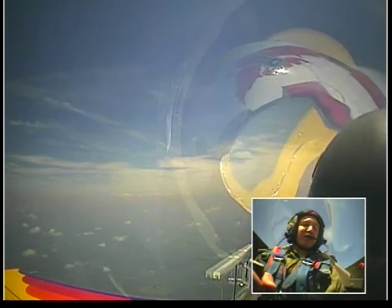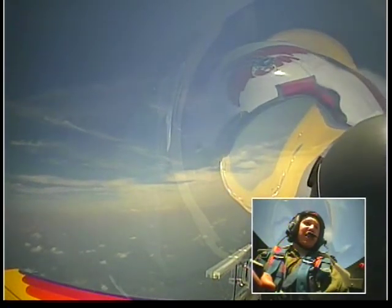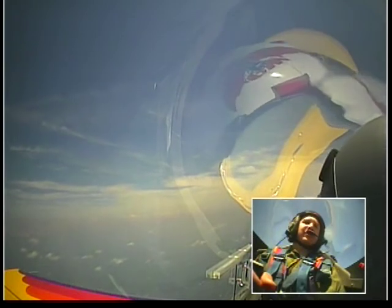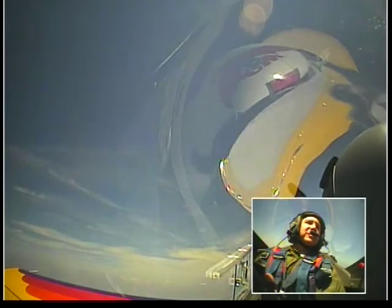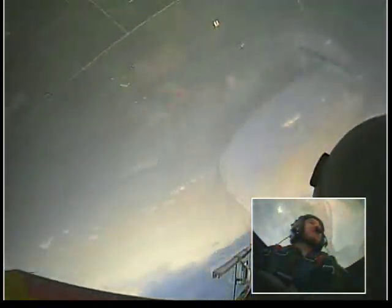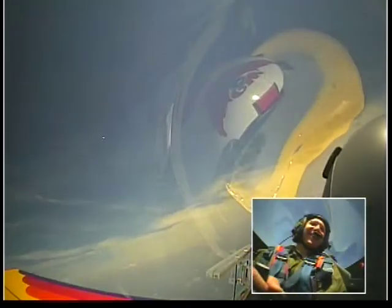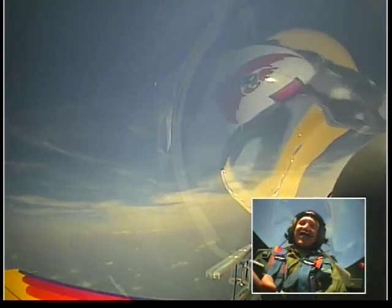Alright, feeling 100%? Yes, sir, 100%. Awesome. Would you like to see the aileron roll? Yes, let's do it. Alright, sounds good. We're clear in front of us. Have plenty of speed. So, nice and easy pressure back on the stick. We're going to center it about here and go a little bit to the left. Just hold it here all the way around. And stop it right side up, and a little back pressure if we need.